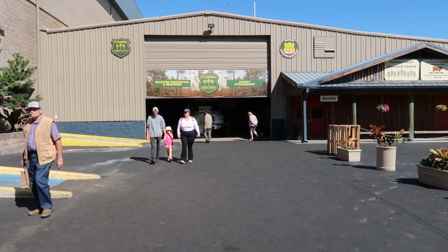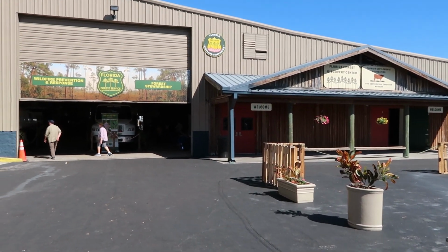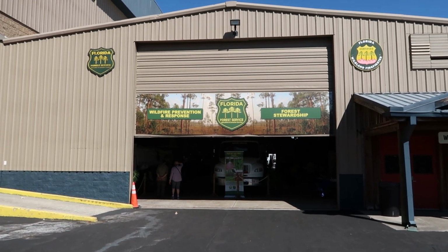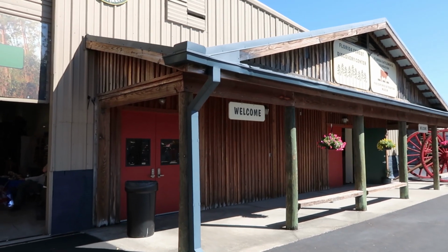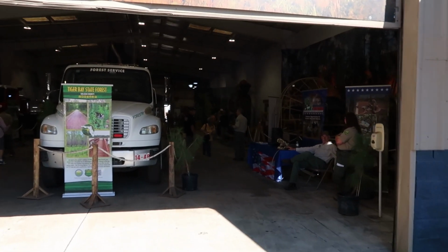A couple of cool things to show. I'm not going to show too much of this time. I'll put the links below because I toured them before. They have this Forest Service Center, and then they have the Florida Cattlemen's Foundation Museum. I did a full tour of that before, but I'll just peek in here quickly and show you.